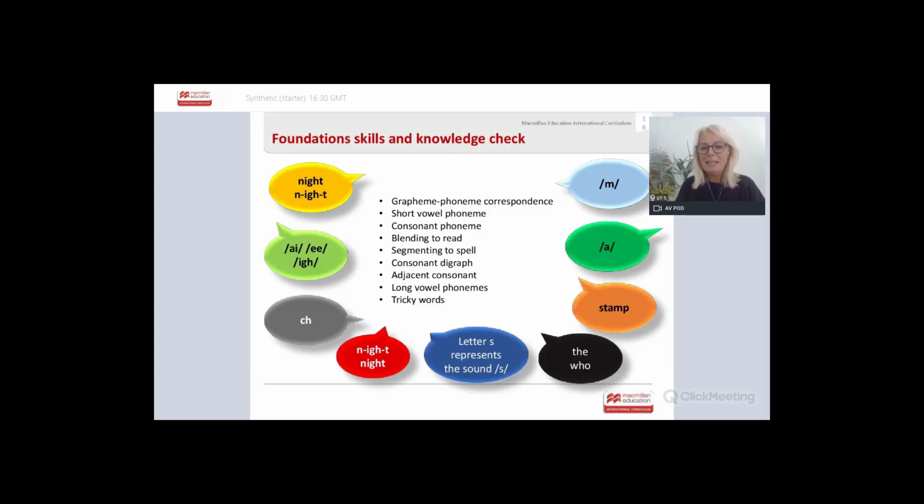Okay, let's have a quick catch up on knowledge and skills. Let's have a look at this on my screen. I'll model how to do this. These are the answers around the outside, and as we read the word, I'd like you to say which bubble is the answer. So let's do the first one together. In fact, Alfia has already put grapheme phoneme correspondence as the answer to the GPC question.